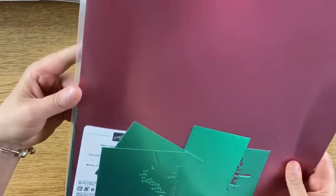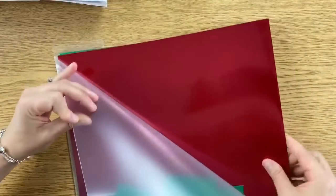I'm going to show you just a few more specialty papers, and then we are going to move on to our Stampin' Cut and Emboss baby. It is fantastic. Amazing. Okay, so here we go. This one is the red and green foil paper. Oh yeah, it is just so pretty.